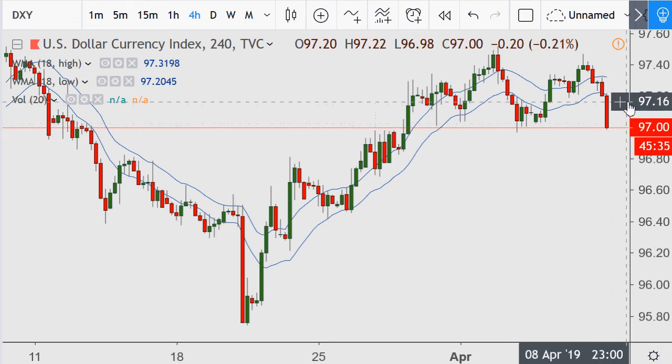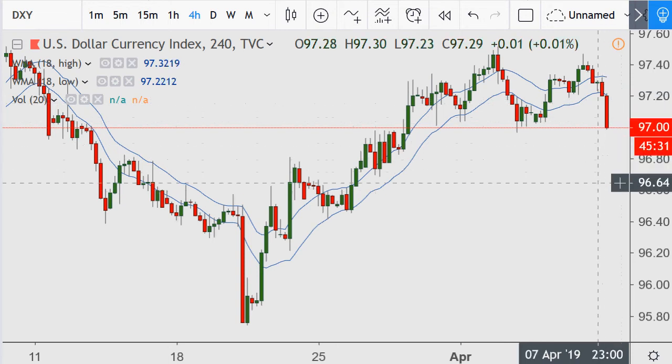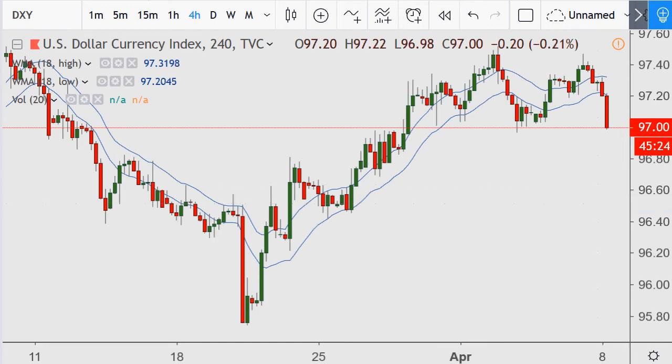And I'd be very cautious that the 18 average is going to be resistance on any rallies, but breaking down below this, I mean, there's not much volatility at all, but you're talking about this going like 50 basis points, half a percent.